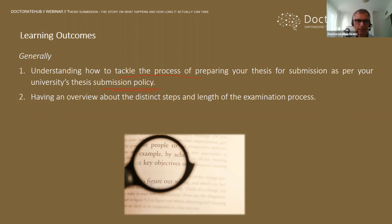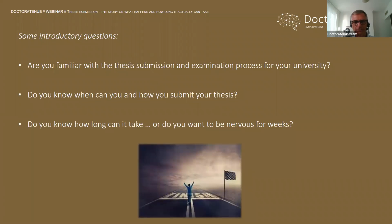I'll try to explain these steps as a general process, which is common to the majority of universities. Another thing is let us talk about the length of the examination process, because that might surprise you as well. The ones who haven't done it, let us wait till the end of the webinar, and then you will see it a little bit differently.